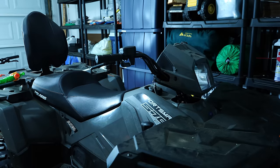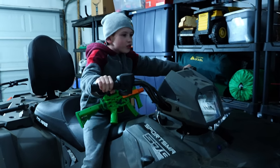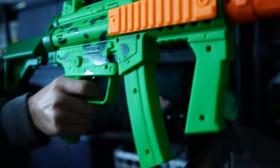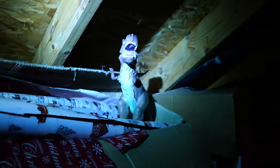Wait, what? What's going on? That horse is moving again. We gotta get out of here. Oh man, this thing's heavy. I hope Dad's okay. He's been up there for 15 minutes. Okay, I'm gonna take this box downstairs. I don't know what's in here, but we're gonna find out. Oh, Daryl's still up here. I better grab him. Come here, Daryl. Let's take Daryl down too.